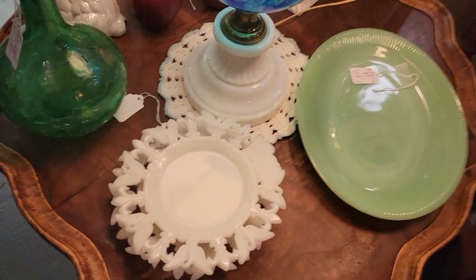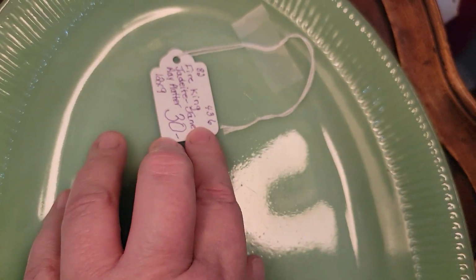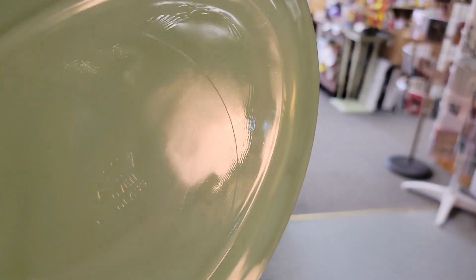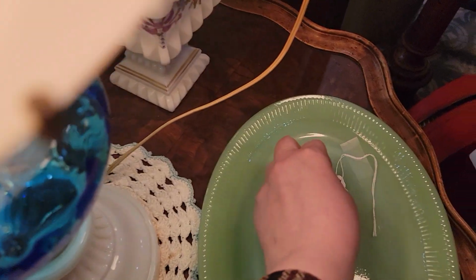There's some things on this table. Fire King Jadeite platter for $24. Let's see the mark. Yeah, so there's the older mark. So that's a nice price on that. $24 for a piece of Fire King right there. That's a very good deal. Flip that tag again.